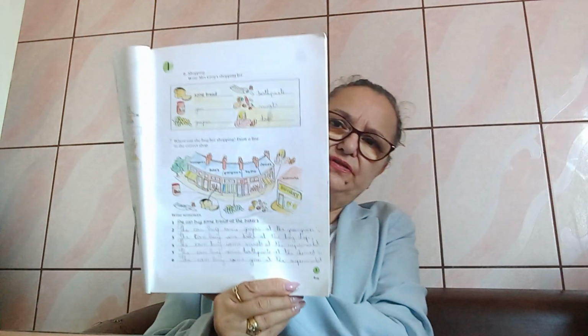Page 5. Shopping. Write Mrs. Gray's shopping list. Some bread, jam, grapes, toothpaste, sweets, doll. Exercise number 7. Where can she buy her shopping? Draw a line to the correct shop.